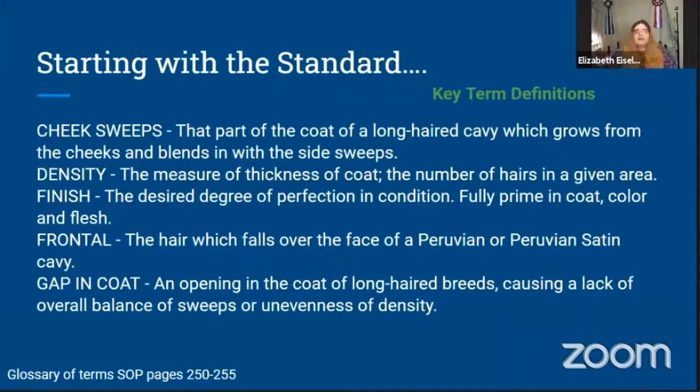The density is the thickness of the coat. It is important to note that density isn't the thickness of the individual hairs, but the thickness of the number of hairs on the cavie. The finish is also a general term for other cavies, but it does come in for long hairs. In coat appearance, especially the desired degree of perfection and condition, a fully primed coat, color or flesh. There is a look of a finished long hair animal.